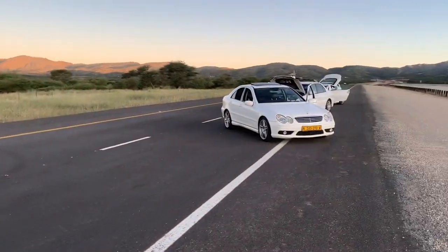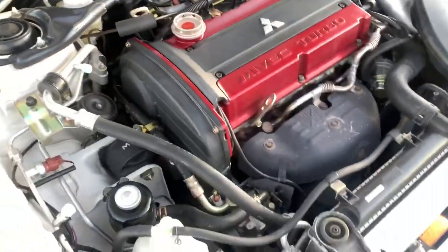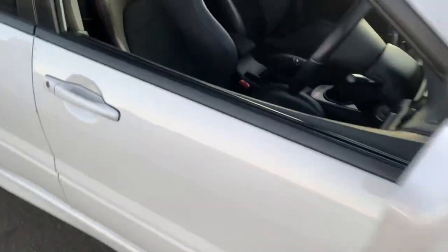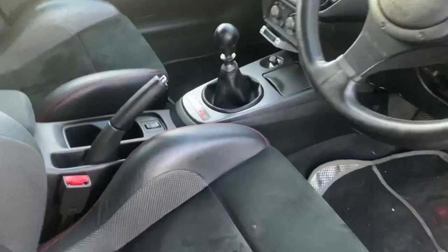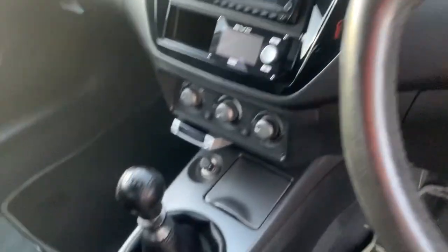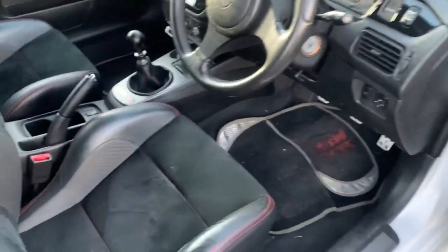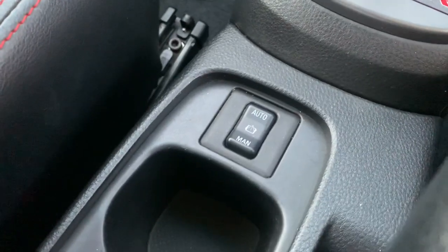Alright, back to the EVO 9 MR. I wonder what this oil cap is worth. It's probably worth a fortune. It's a JDM import with some HKS goodies. 6-speed manual, of course, some beautiful Recaro buckets, a button that I don't know what it is for, but a really beautiful car. And there you have it, Evolution MR, and I believe it's the intercooler sprayer.